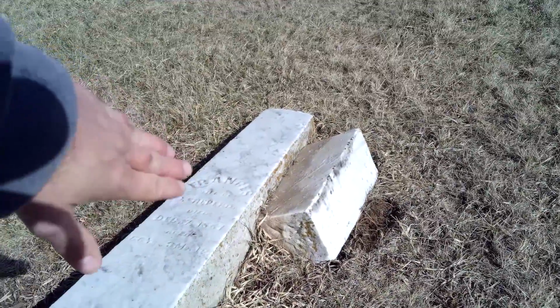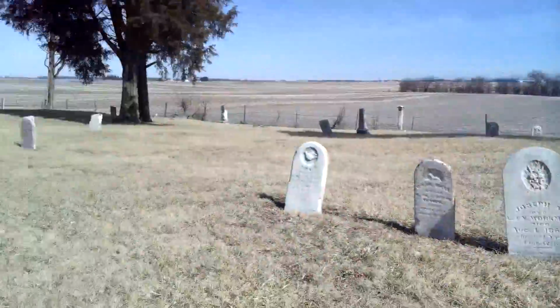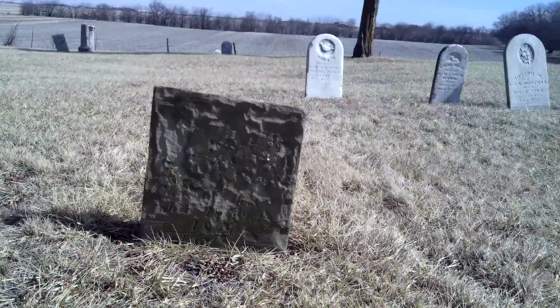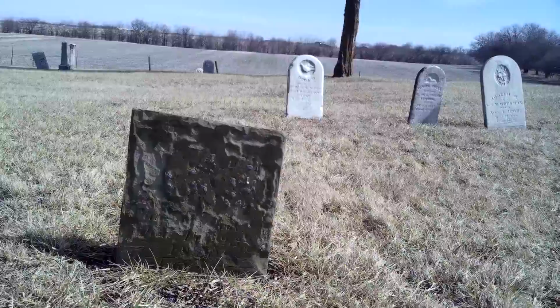There is definitely somebody on this side as well. I can't tell. There could be writing over here, or it could just be worn. I don't know. So, next stone, this one. Very, very worn. Unable to read any of that. I see 23, age 66.